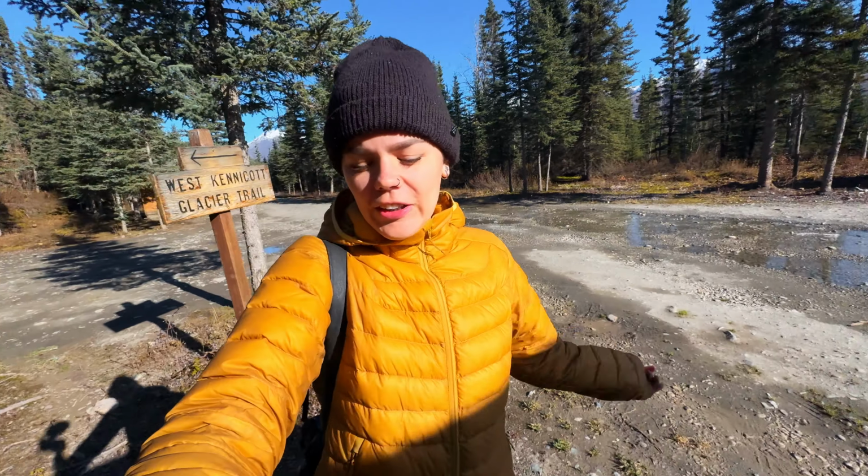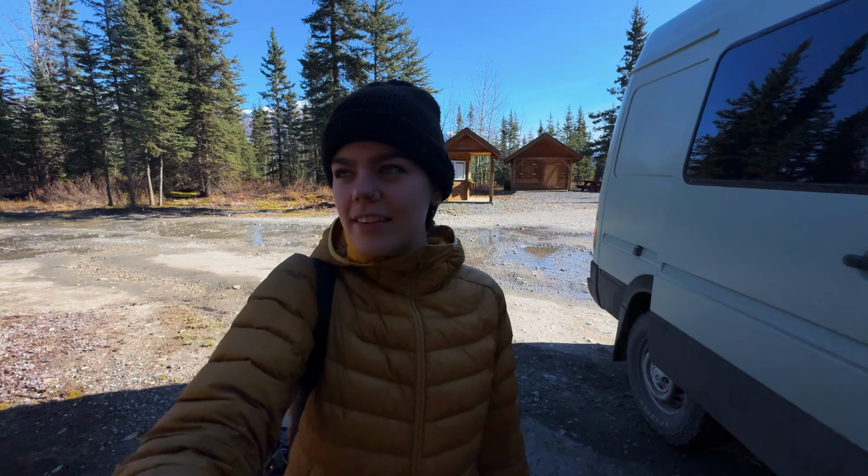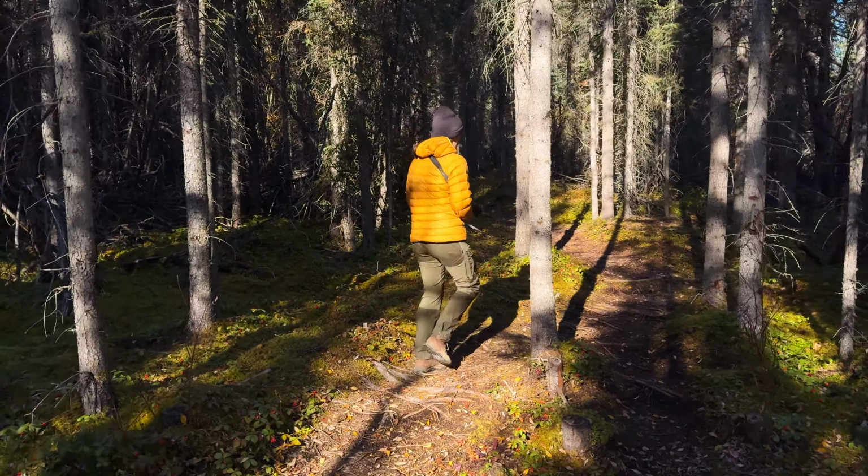So before we head on, we are going to hike the West Kennecott Glacier Trail. We are now at the trailhead, and it's a 4 kilometer trail up to a glacier, and it's rated as easy. It should take us about an hour to do.